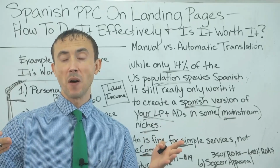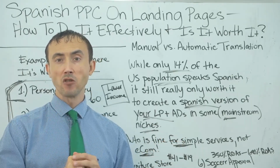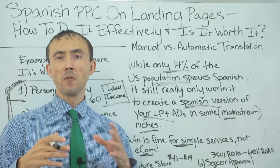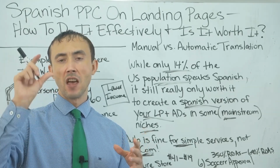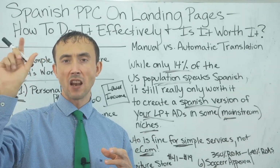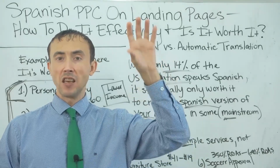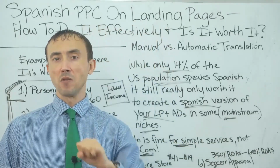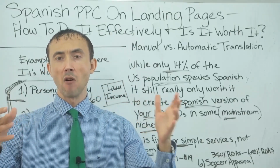And what that actually does, by the way, is it gets the user who searches in Spanish to see your Spanish version of the ad, even though they're typing in, looking for the same thing. If they type personal injury lawyer, for instance, in Spanish, then they're going to see the Spanish version of your ad with your Spanish landing page and your Spanish campaign. And if they type in personal injury lawyer in English, they're going to see the English ad and the English version of your landing page once they click on that English ad, just so you understand how all this works.